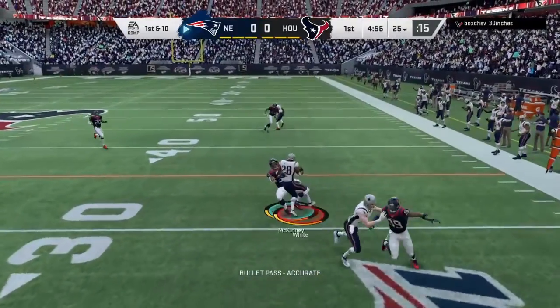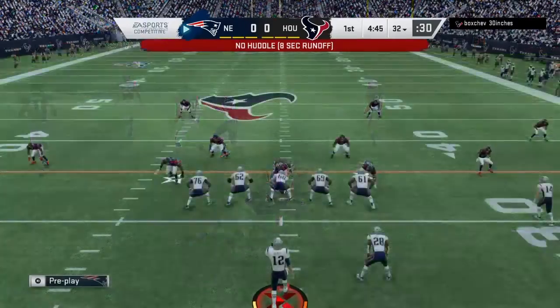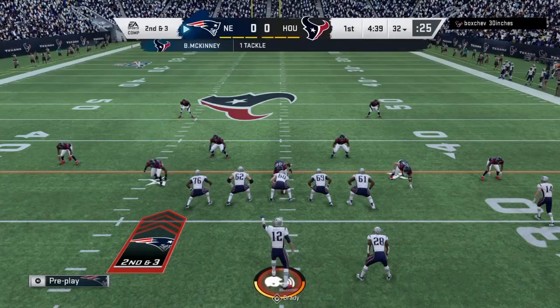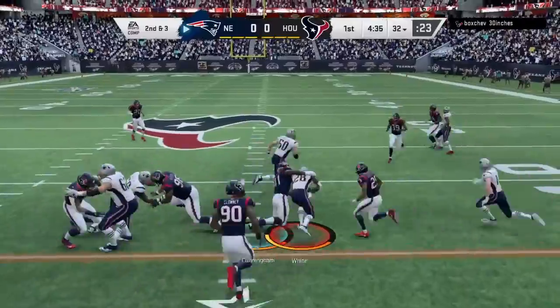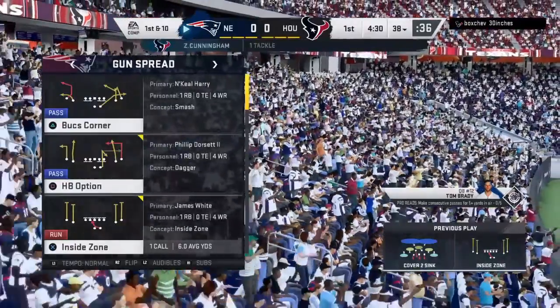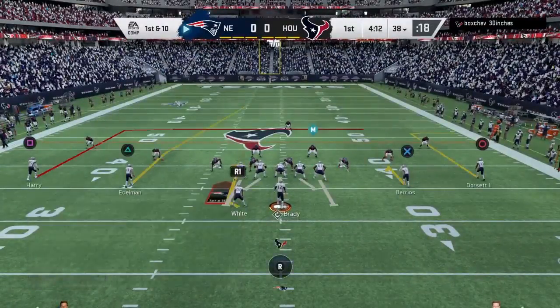He completes it right side to White. And he's going to be dropped following a pickup of 7. Past the 30 to the 32. They'll operate from the 32-yard line here, 2nd and 3. They'll run it here. This is James White, and he'll be brought down shy of the 40 at the 38-yard line. A quick burst there. So here's a 1st and 10 at the 38.